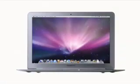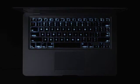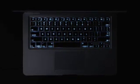Unlike ordinary ultra-portables that have small, cramped keyboards, MacBook Air has a full-size keyboard that's a pleasure to type on. And it's backlit. Just like with our MacBook Pro, when a decrease in ambient light is detected, the keyboard automatically illuminates from behind. This is especially useful if you're working on an airplane or taking presentation notes in a darkened conference room.